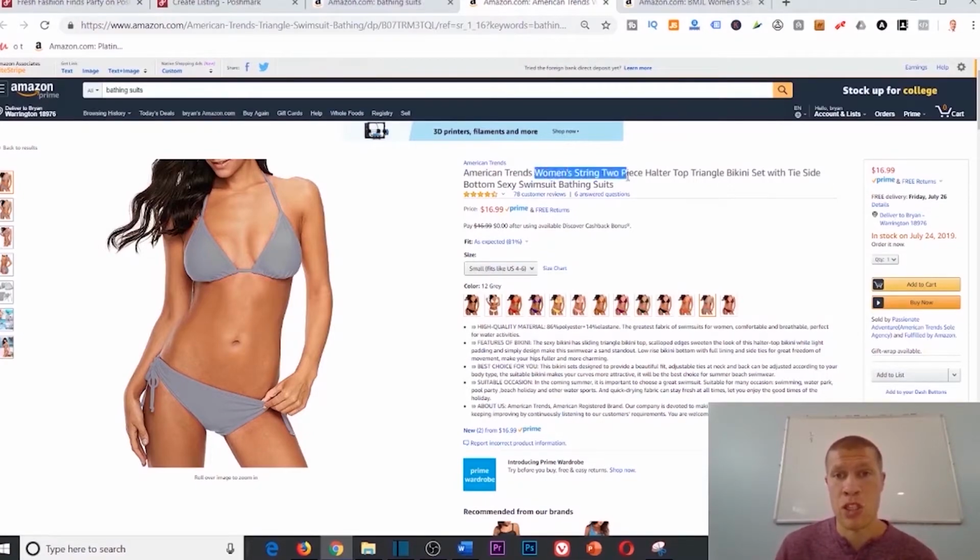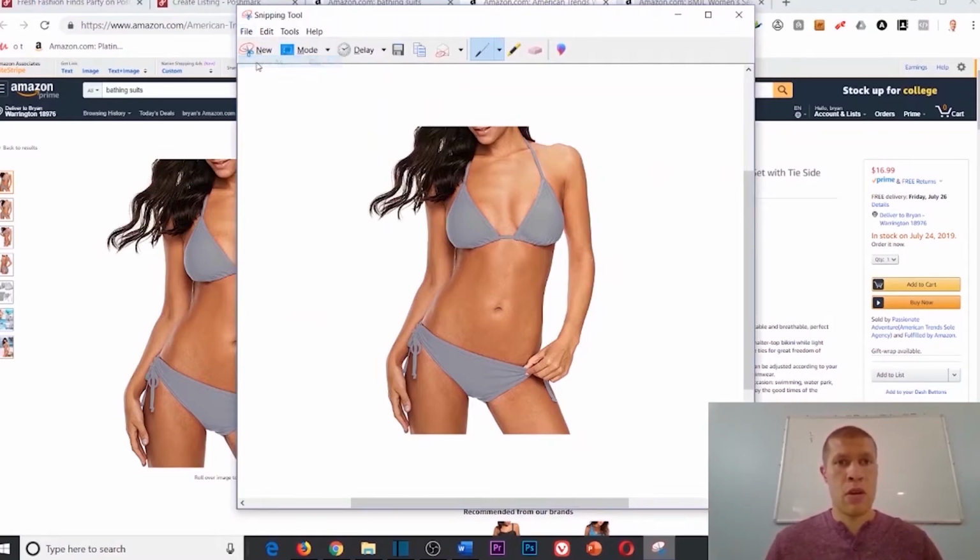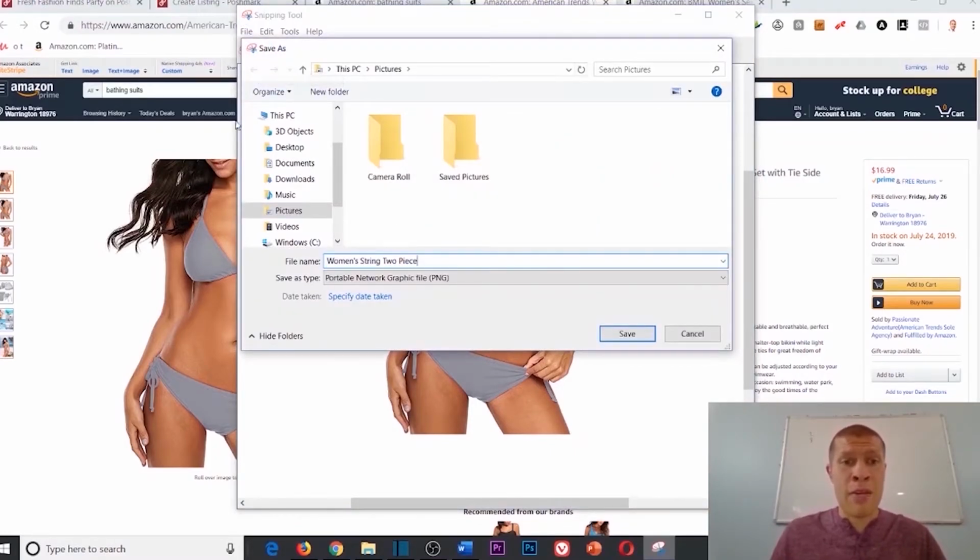So I'm going to say women's string two-piece bathing suit, gray bathing suit. That's gray? Yeah, gray. So I'm going to save this to get the metadata. Women's string two-piece bikini bathing suit, full of keywords, gray. Or maybe gray bathing suit, that would probably work better. Nope, let's put gray before that. So we'll go two-piece. There we go: women's string two-piece gray bikini bathing suit. And we're going to save it as 1.